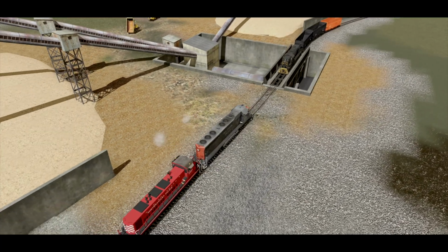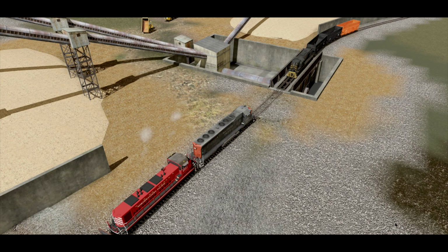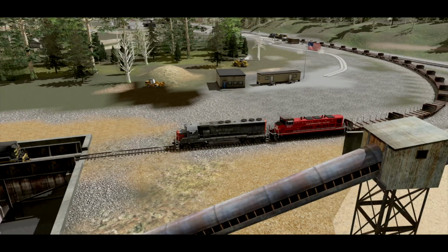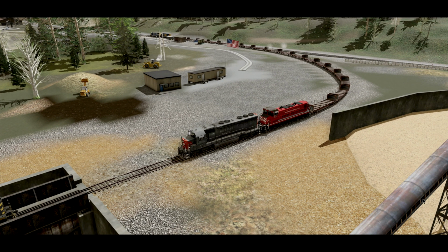So let's see if it's going to have enough. It's creeping up closely to the Alco engine there, the wood chipper engine. And so I don't know, it may work and it may not. I don't know. There's the beautiful American flag in the background. America.